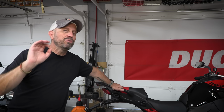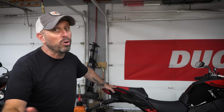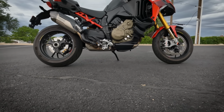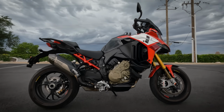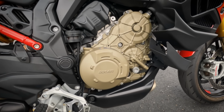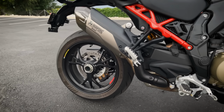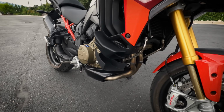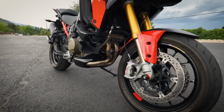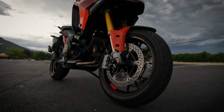Before we dive in, will you just indulge me for a minute? Let me show you my new motorcycle real quick. I won't take too much of your time. This is the Ducati Multistrada Pikes Peak. With a Gran Turismo V4 motor, it retains the brilliant single-sided swing arm, as well as my favorite, the 17-inch front wheel. I just love how a 17-inch front wheel handles. But anyway, let's just get back to you and your bike.